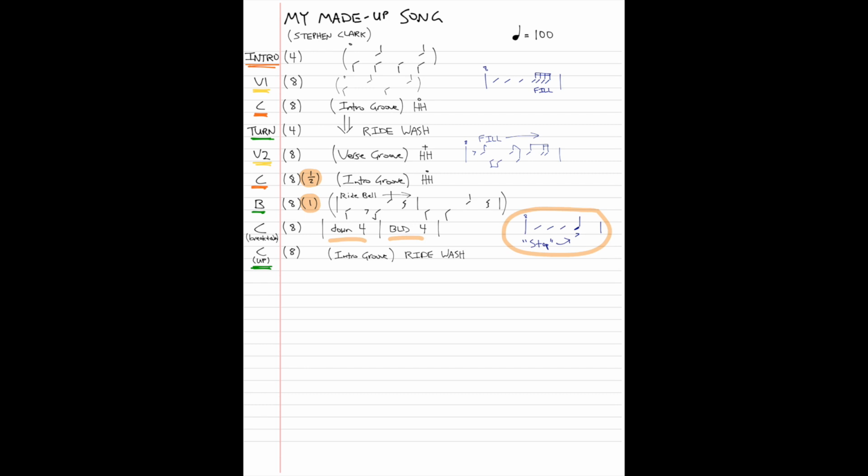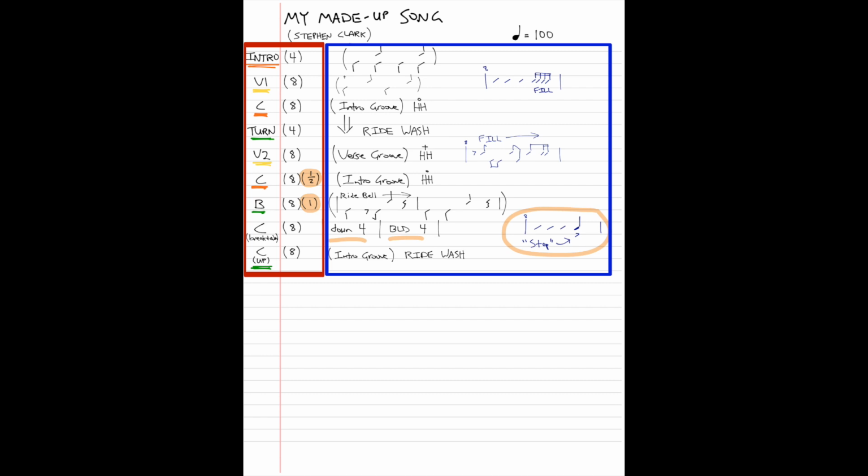The way we're formatting our cheat sheet is we're putting the most important information on the left, gradually working into more details on the right. We read from left to right, so we might as well structure our chart that way, where on the left side, we have the most crucial elements, the roadmap, the number of measures, and our timekeeping.